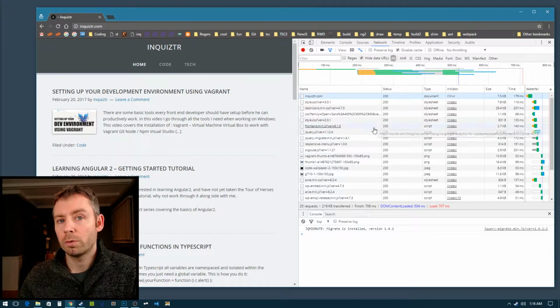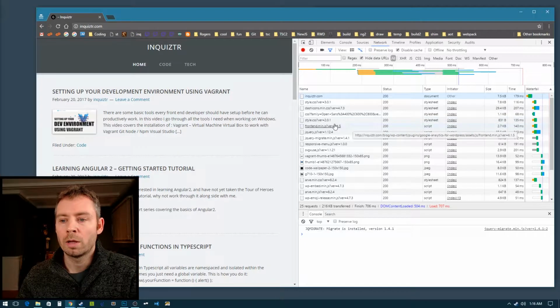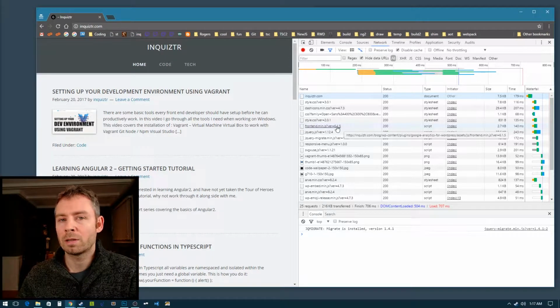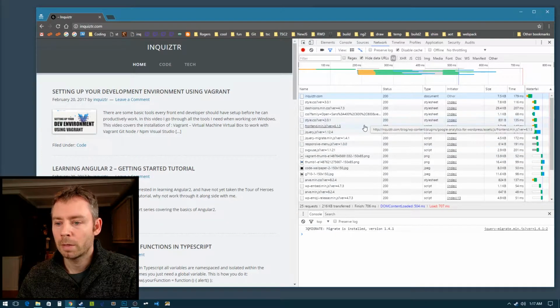W3 Total Cache will do that for you out of the box. There's a little checkbox and it'll do it. Super Cache will not do that. So you could use another plugin like Autoptimize that will do that for you. Combining CSS can be problematic. If it does it in the wrong order, then it could screw up the look of your site. But I would give Autoptimize a try. There's lots of combiners out there. I'm sure you can find one.